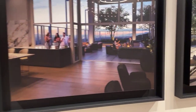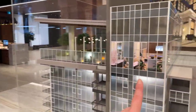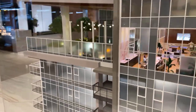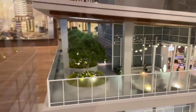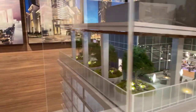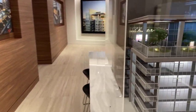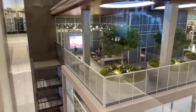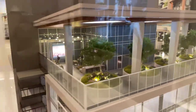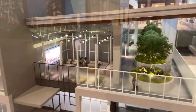Okay. So let's just take a peek here. This little model gives you a sense of the sky lounge at the top of the residential building. You can see there's a lounge with a pool table and a TV in there. I know in the phone with the glass here, there might be a bit of a glare, but hopefully this gives you a nice sense of what they're gonna have on the Sky Lounge side of the building. Really lovely. So just nice to have something that's elevated, get outside, enjoy a nice romantic evening.